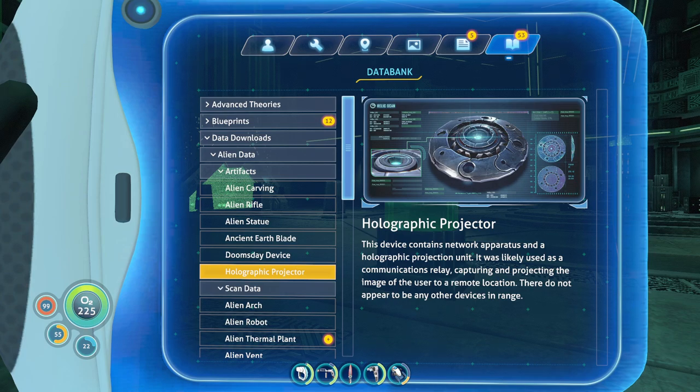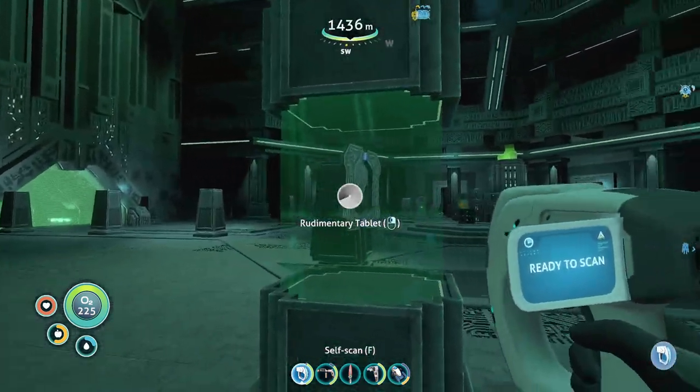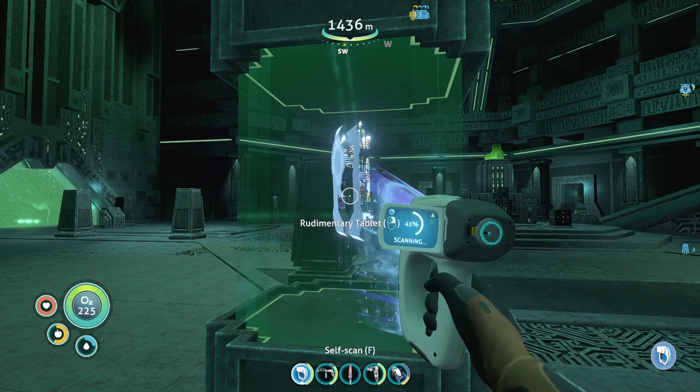I can read, I promise. There do not appear to be any other devices in range. Oh, that's a pity. It would be nice to be able to talk to someone other than computer lady.